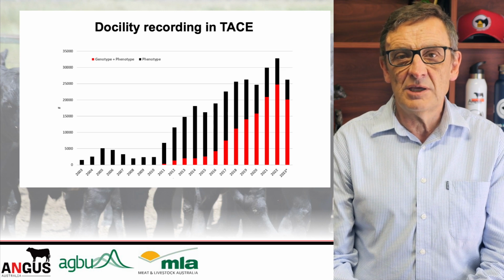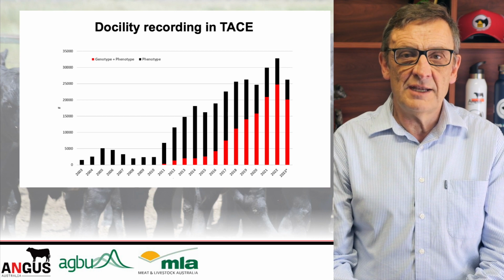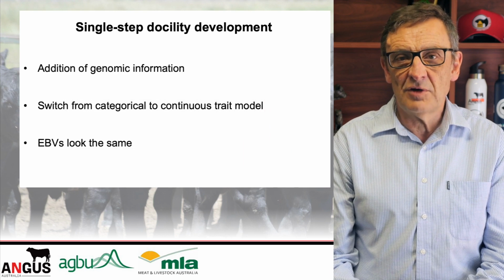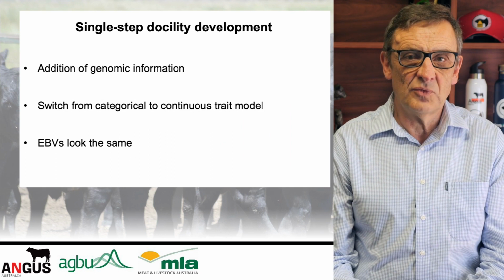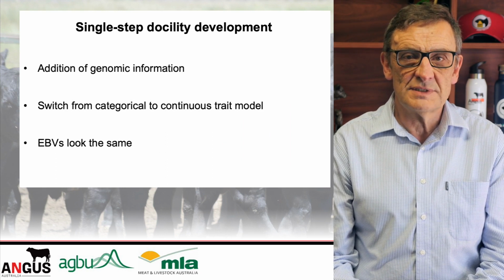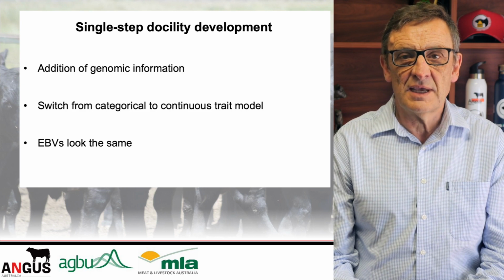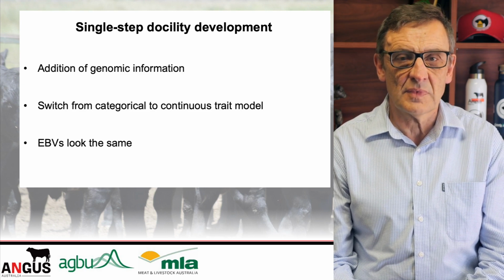But up until now, EBVs for docility have not incorporated genomic information, and in fact, this is the last remaining analysis within TACE not to do so. So the main motivation for the new development has been the inclusion of genomic information in a full single-step analysis. But in addition, a key feature is that we have switched from a categorical to a continuous trait model. This greatly simplifies the analysis and allows us to use the full range of scores, including half scores.